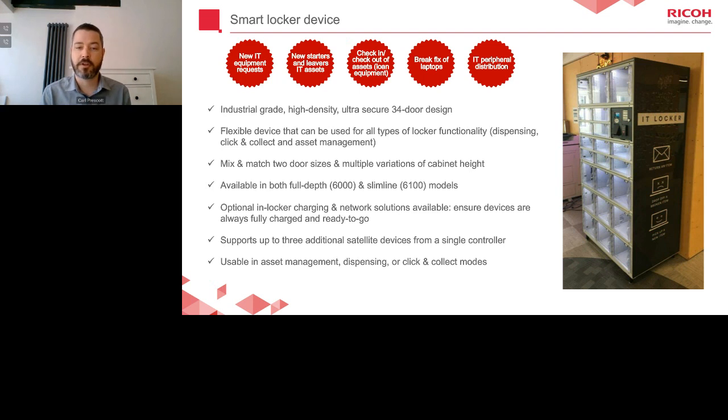But we also offer a complete standalone asset management option as well, where when the locker's loaded, we will have a list of all the assets that are being managed. We will have a list of the users that might need to access those assets, and we will then keep track of the life cycle of that asset from the second it's originally checked in until its death and it's thrown away and sent away and never seen again.